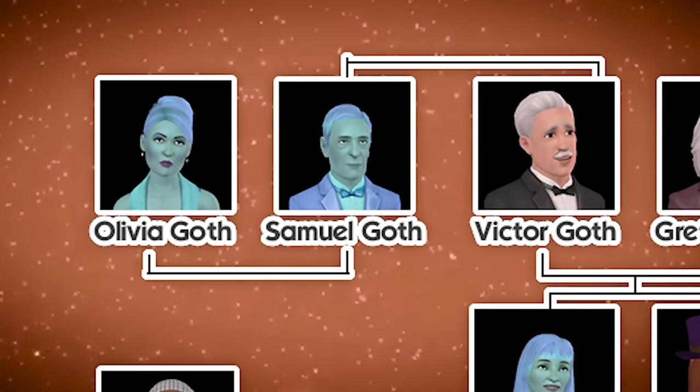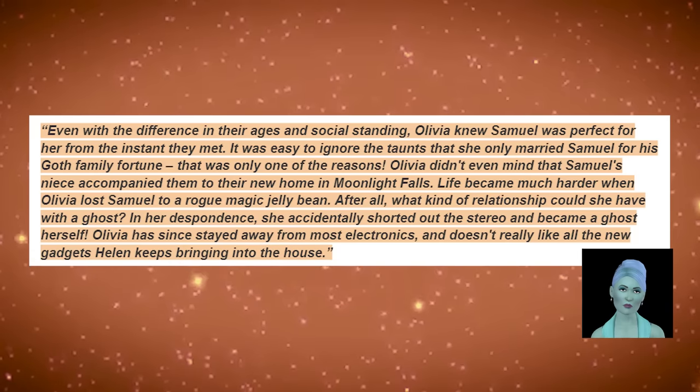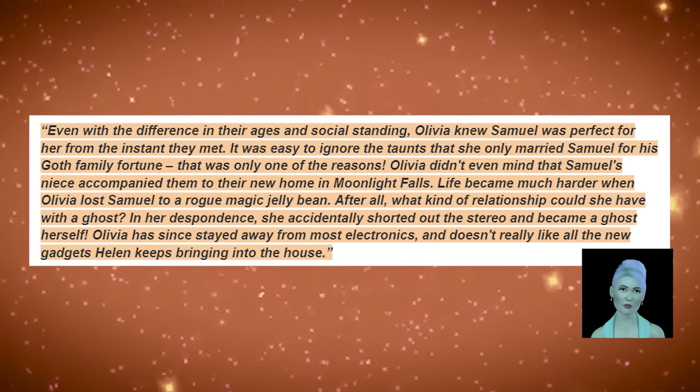So Samuel is married to Olivia Goth, also from the Sims 3 Supernatural, and her bio states that even with the difference in their ages and social standing, Olivia knew Samuel was perfect for her from the instant they met.